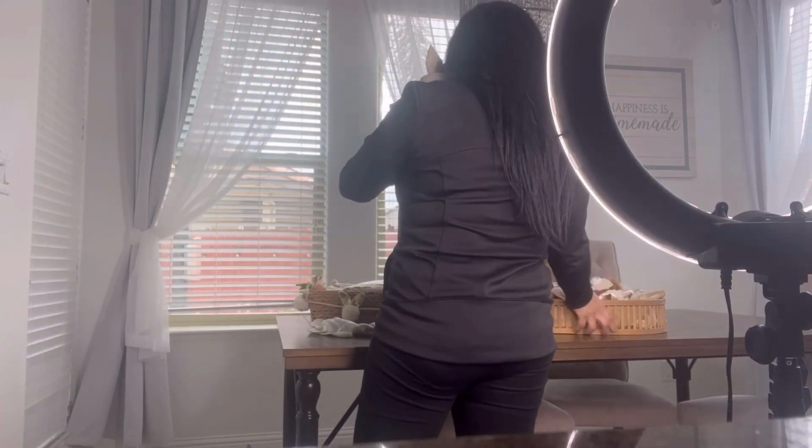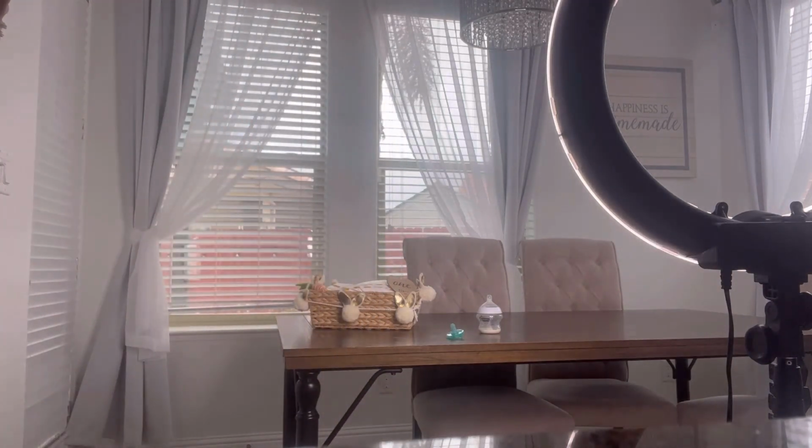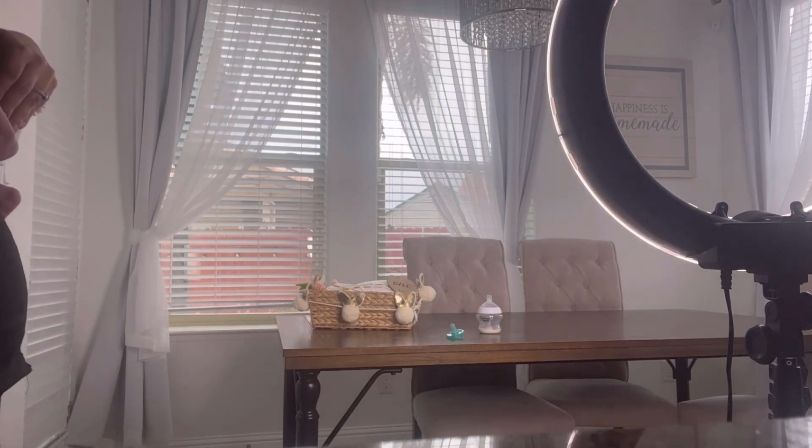So that was the first set of photos. I hope you guys liked them. Now I'm going to move on to the Easter ones. I decided to do this voiceover because I want baby to stay asleep. Hopefully we can get a few pictures of him in this basket and see how these turn out.